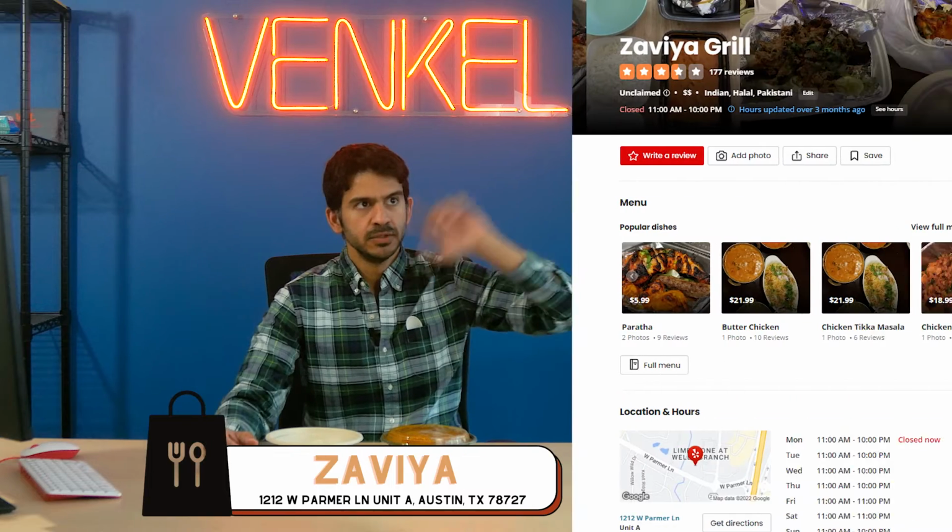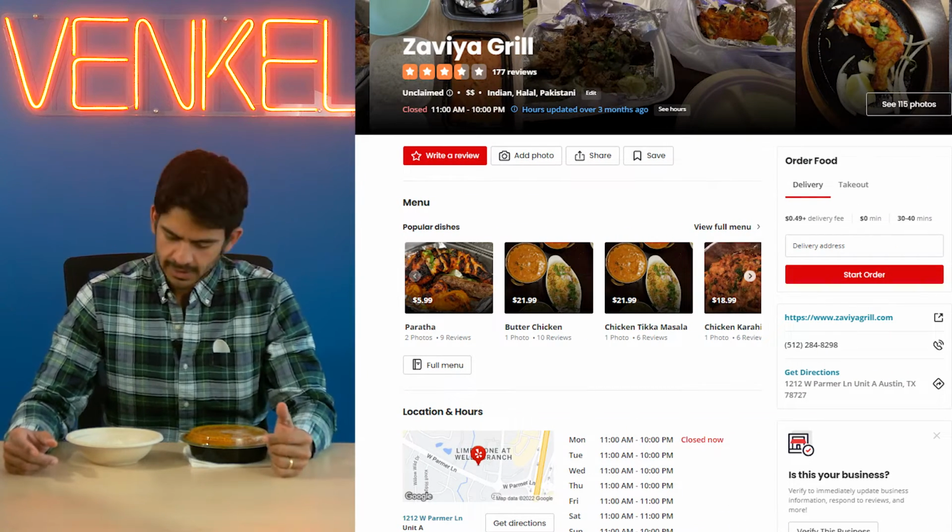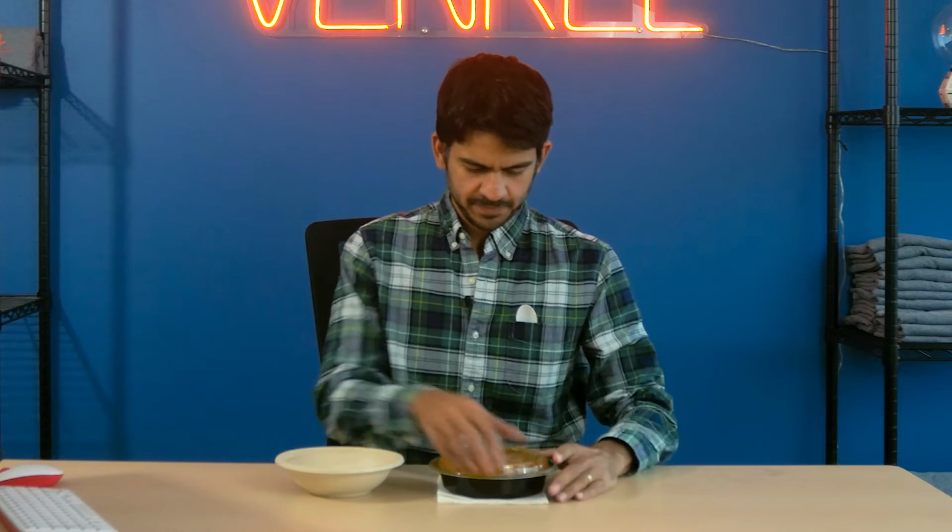We're still doing chicken tikka masala. This is from Zaviya over on Palmer and I-35, on the northwest corner of 35 and Palmer. This was recommended to us. We got to give it a shot.